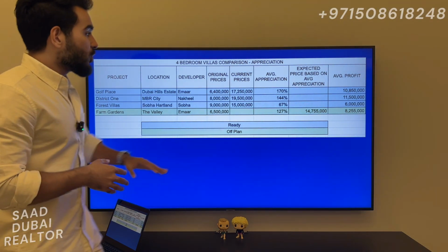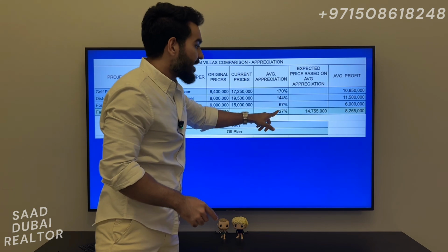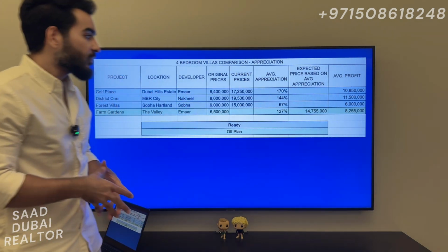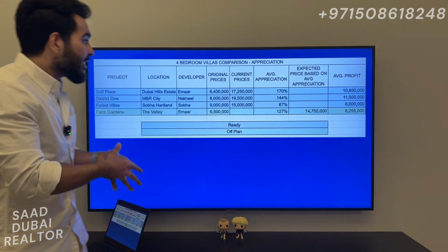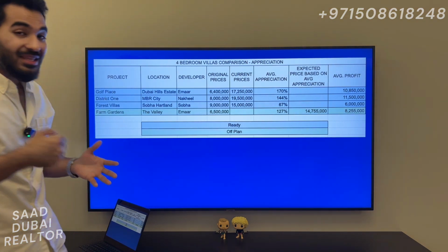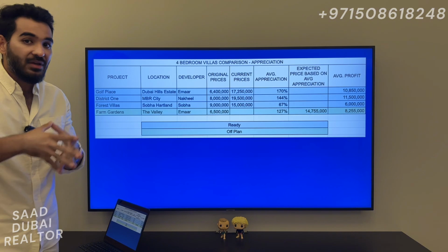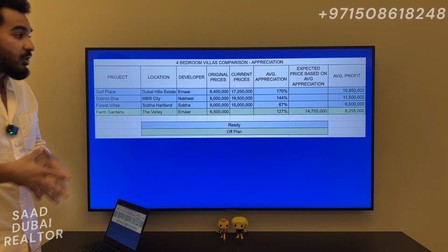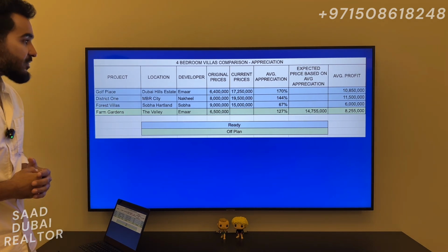Now, if you take these appreciations and average them out, that comes to 127%. So we're looking at an average of 127% appreciation in these similar 4-bedroom villas. But The Valley, the kicker, has an even bigger plot than any of these. It's going to have 9 to 10,000 square feet of plot area, way bigger than what you found in these villa communities right here.